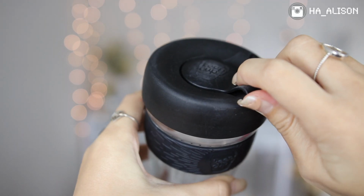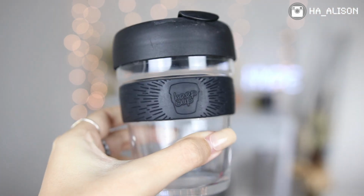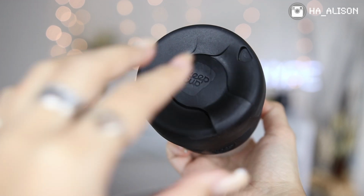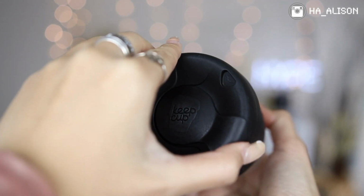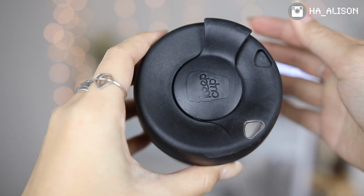So I'm gonna show you guys a close up on the top part. The lid is like the main part I love about this cup, because on the top part you can just slide it to the right side and you can easily just drink your coffee. And when you're on the go, obviously you want to close the lid because you don't want it to spill. And this is like user friendly. I feel like when you're driving, this is like the best cup of coffee to get you to work or wherever you go, because it's spill proof and it just fits in your cup holder very nicely.